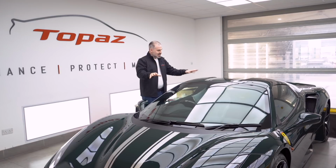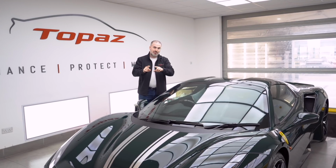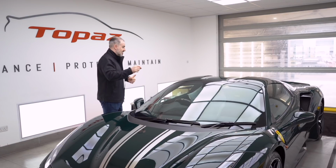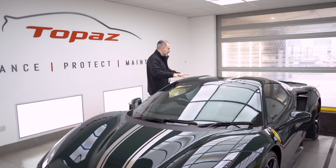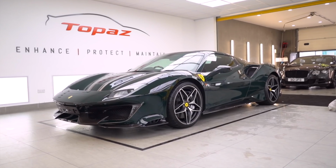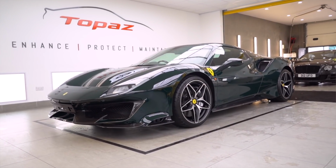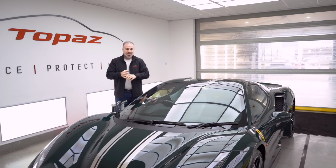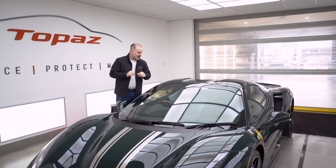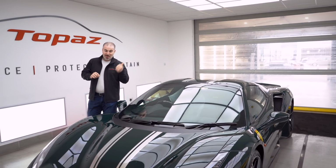Now, the customer of this car, which I talked about briefly at the beginning of the video, this is going to be a keeper for him. It's going to be one of those cars that he adds to the collection and just leaves forever, because he absolutely loves it. We recently did the 488 Challenge Evo in a very similar configuration, which you guys probably remember, and so this is going to be going with that.